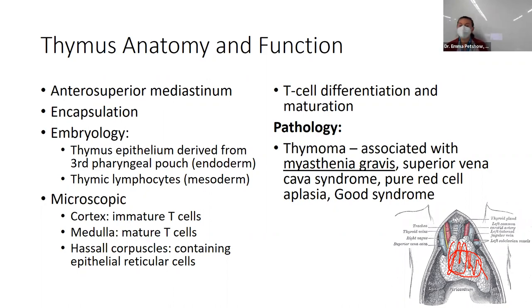And the major pathologies you should have in your head with the thymus would be any thymoma, a growth associated with the thymus, and myasthenia gravis being the main condition that you'll see this in on your NPLEX study guide. Also superior vena cava syndrome, pure red cell aplasia, Good syndrome, different than Goodpasture. Okay. So myasthenia gravis is the one that's actually on your study guide that's associated with thymoma.